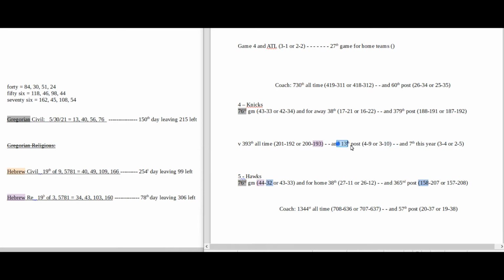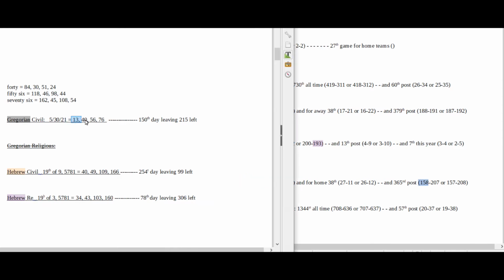It is the 13th postseason head-to-head matchup between these two, and Hawks could just up the series 3-1, like 31 or 13, depending on which way you're looking at it. Knicks would be 1-3, like 13. It is a day with 13 date numerology on the Gregorian.